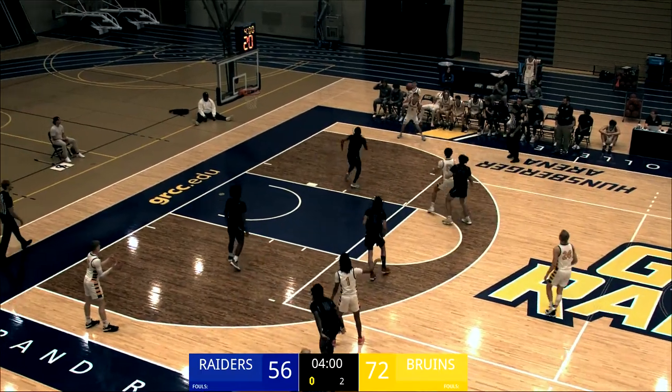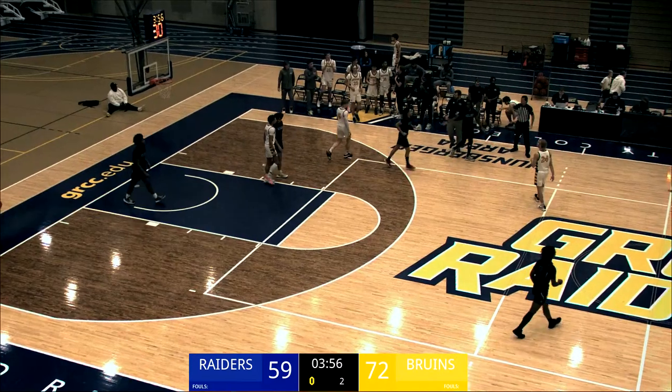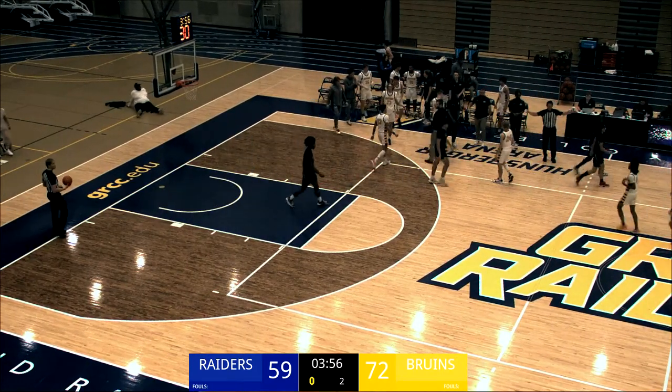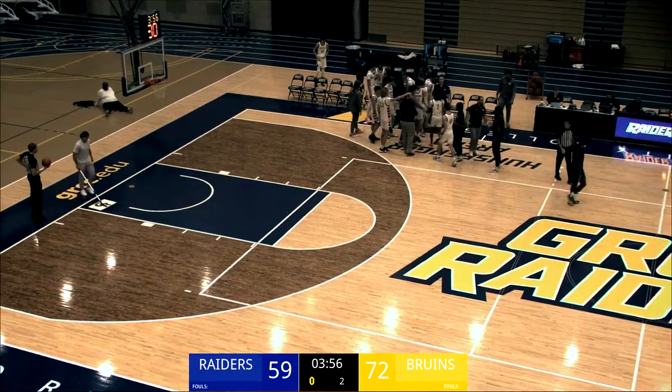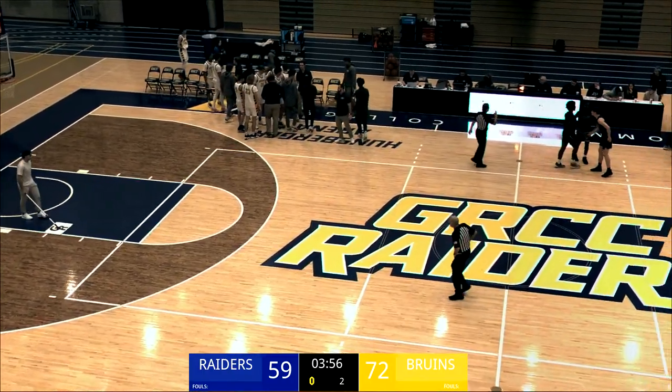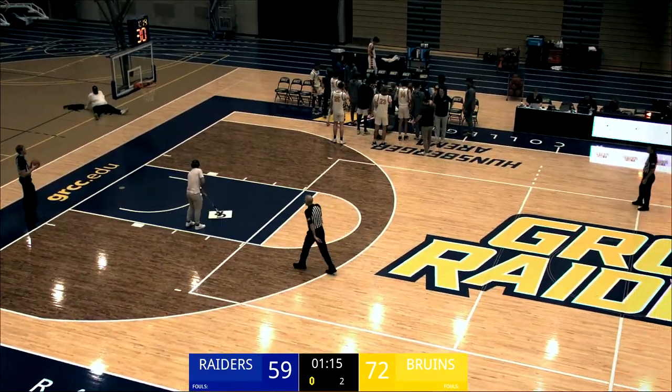Raiders with it. Long skip pass. Three ball up from the corner, and that's good. From way downtown, it's Mason Wilcox. So the Raiders trail by 13 with 3:56 to go. We'll see if they got one more run in them right after these.